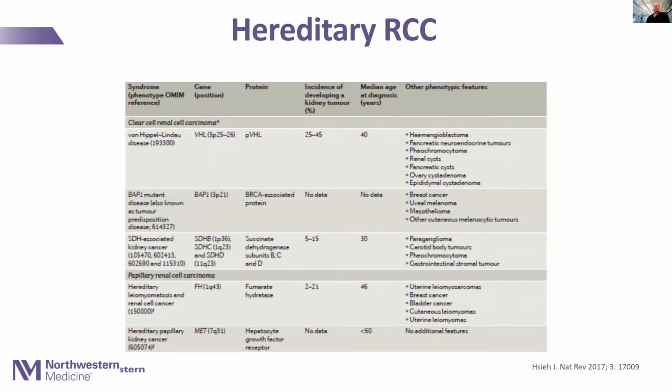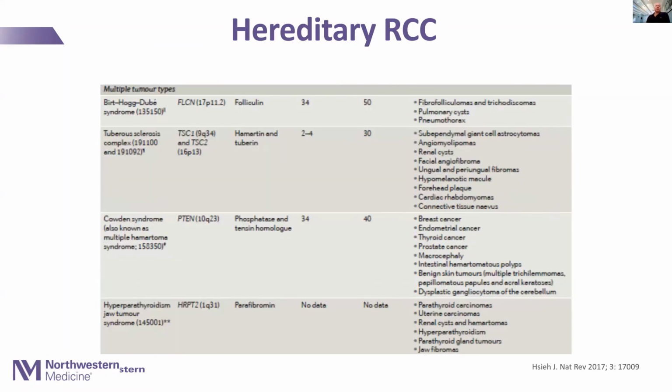And HLRCC, you see uterine leiomyosarcomas, an increased risk of bladder cancer also. And we'll get into a little bit more detail in these in just a moment. So some of the other ones, Birt-Hogg-Dubé, you see chromophobe and oncocytoma, and you can see hybrid tumors tend to be a little bit less aggressive on the spectrum. Typically presenting frequently at least with spontaneous pneumothorax and the finding of pulmonary cysts, and also the typical fibrofolliculomas across the face, cheeks, or even upper thorax.